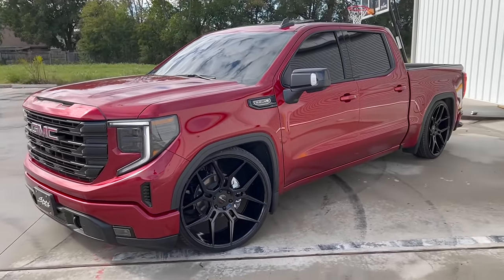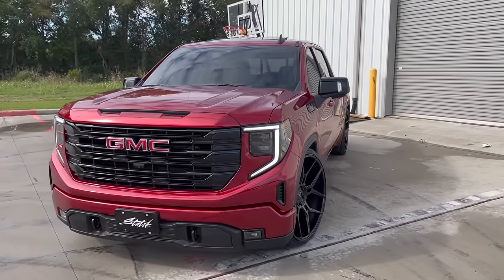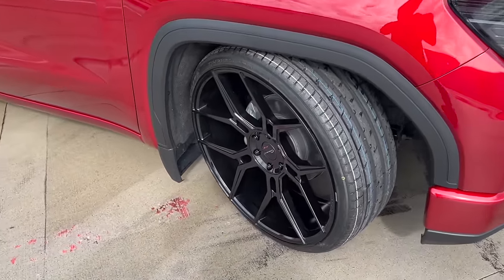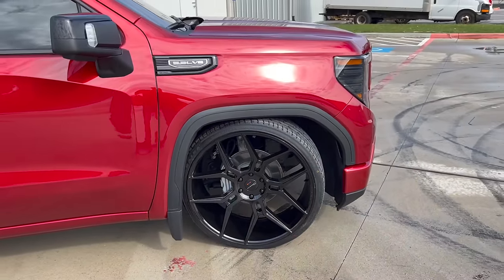You know, my plan is to get some intros and stuff with lip, but I wanted something for now, and I'm not gonna mind these at all. These are super clean. I'm gonna take very good care of them. It's just lovely.